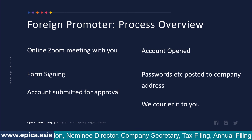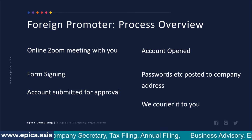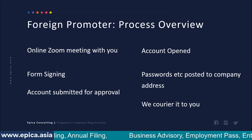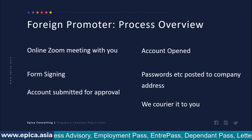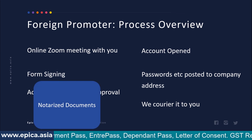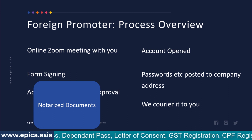So don't expect that you have incorporated a company and immediately within 3 or 4 days the bank account should be opened. Now, one more thing to note here, some of the steps might change in order. For example, some banks get forms signed first and then conduct the meeting later on. And in some cases, the banks will also require notarized documents from your home country to be couriered.